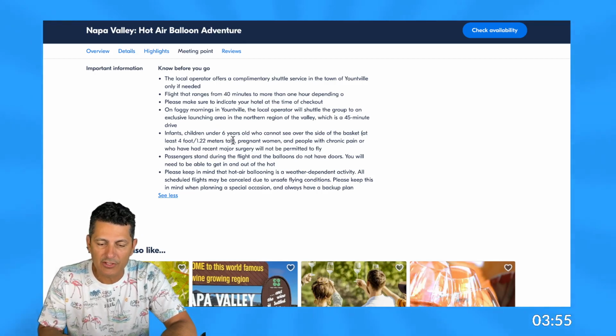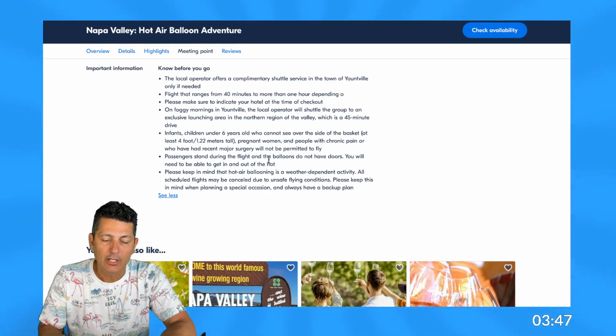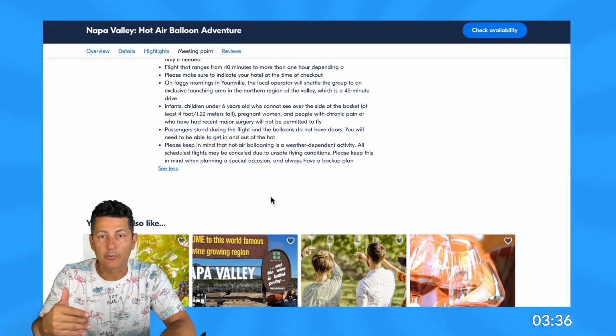Infants, children under 6 years old who cannot see over the side of the basket, at least 4 foot tall. There is where we got. I'd like to see it a little bit higher. And passengers standing during the flight, the balloons do not have doors. You will need to be able to get in and out of the hot air balloon. I think you got to climb up and over. So that's the only thing if you're a little bit older.